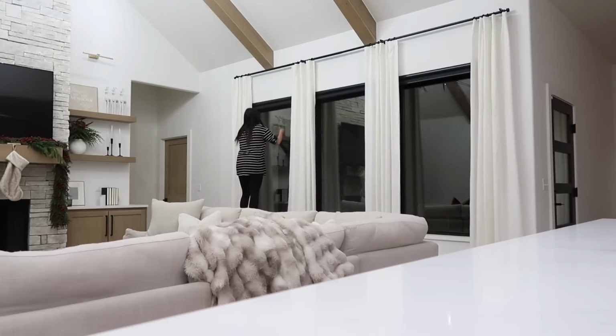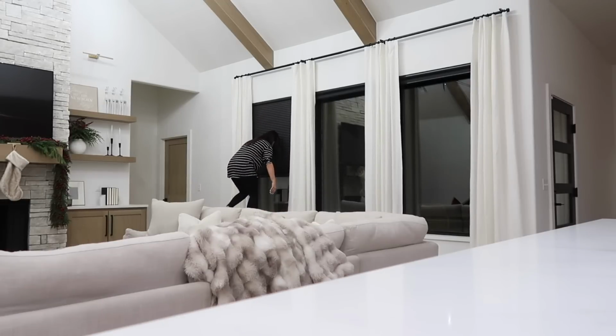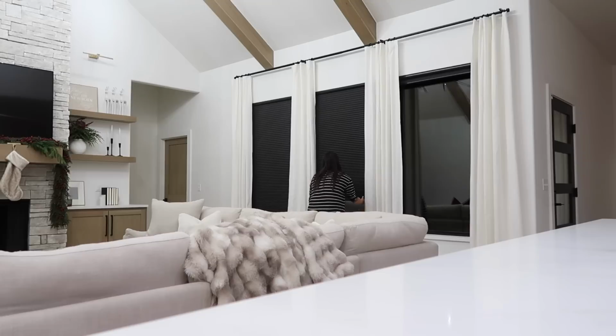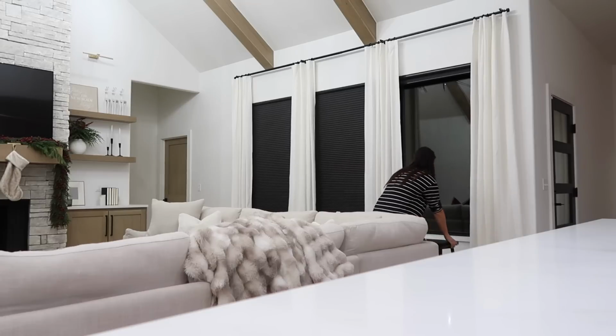Now it's time to put my house to sleep. Sometimes I call it putting my house to bed, but basically it's closing all the curtains or the blinds and turning off all the lights. It's kind of like setting the tone of the evening. I started doing this when Savannah was a toddler because she has a really hard time going to bed. She's a night owl. She gets it from my side of the family.